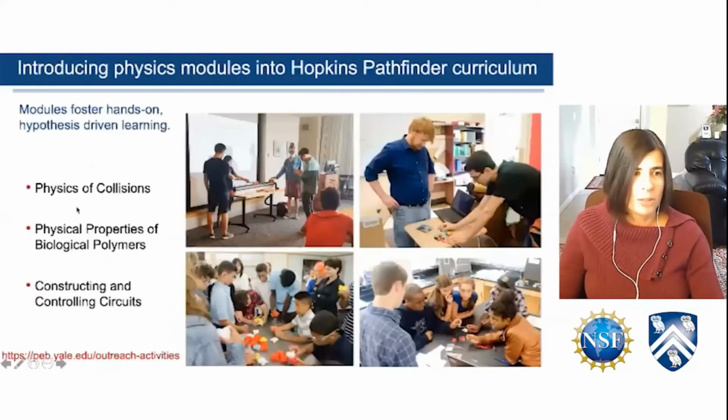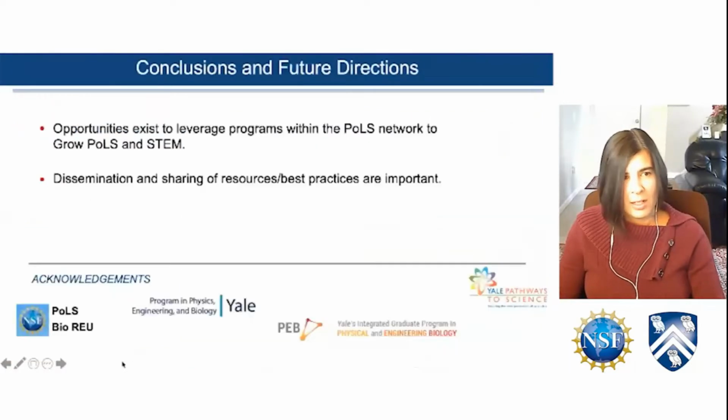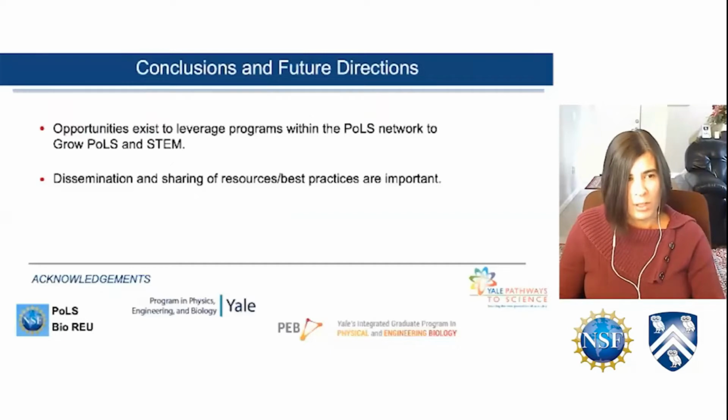And some of the modules we have developed have been the physics of collision, physical properties of biological polymers, and constructing and controlling circuits, where in addition to an introduction to electronics, they're introduced to programming. And all of these modules are available on our website here. So I look forward to leveraging the strengths of the PoLS network to grow PoLS in STEM and disseminate and share our resources. Thanks so much.